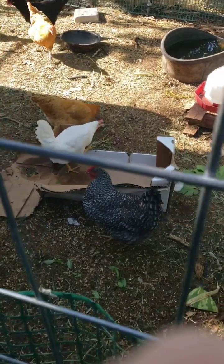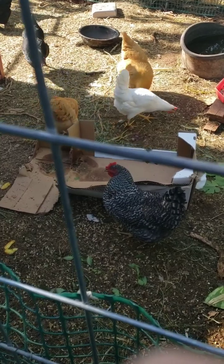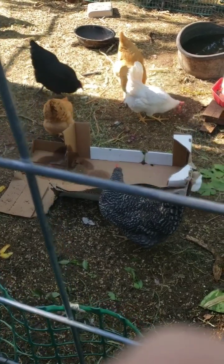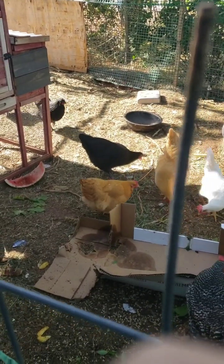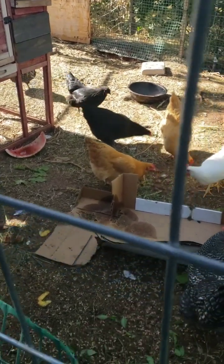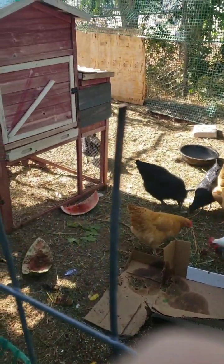Oh, yep, they sure do. Look at that. The buff orpington just swooped in. Here comes the leghorn. There's the barred rock. Oh, there's the black orpington. There's another one. I think that one's Luther. And that one's Martin. And the other one's Florence.